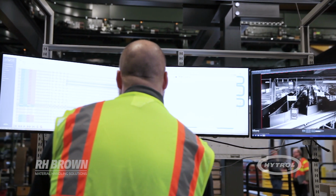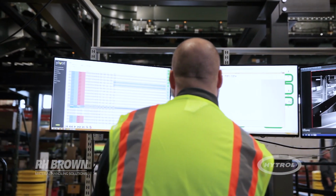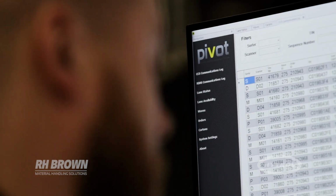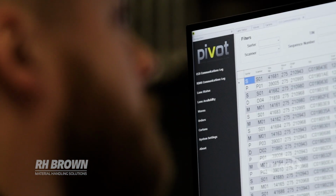This solution gives OLCC full visibility of their operations, such as the daily order status and wave management, as well as performance metrics for specific parts of the system. With this information, the customer can respond to real-world expectations and keep product flowing to their customer base.